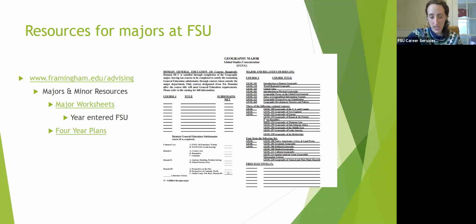The screenshot that I have on here is just an example of what's called the major worksheet. Right up here is the course requirements for geography, right? But for every single major at Framingham State, a document like this exists. I've linked to it here. It's just under major and minor resources on the Advising Center webpage. Every single major at Framingham State has a document like this that will show you all of the course requirements for that major, to give you an idea, hey, do I like the titles of these courses?